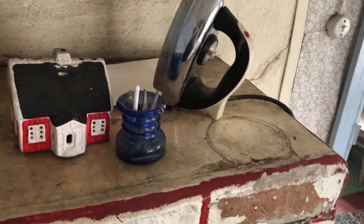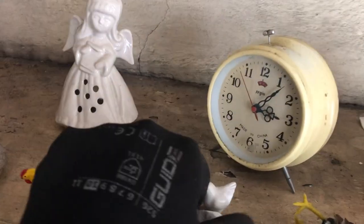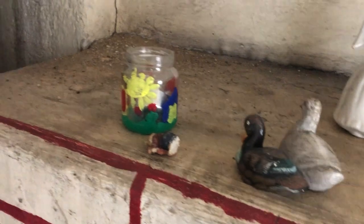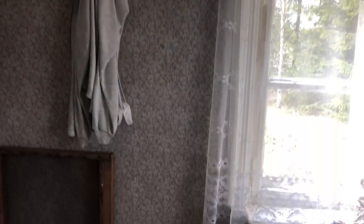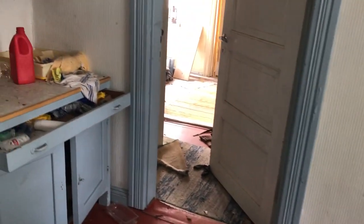Parents' bedroom. There's some, these are kukkopillis. Maybe. No. There's not. Most of the stuff is still here, so I think this is just left like this. I don't know why. Or maybe this is like grandparents' home. They died. This is left like this.